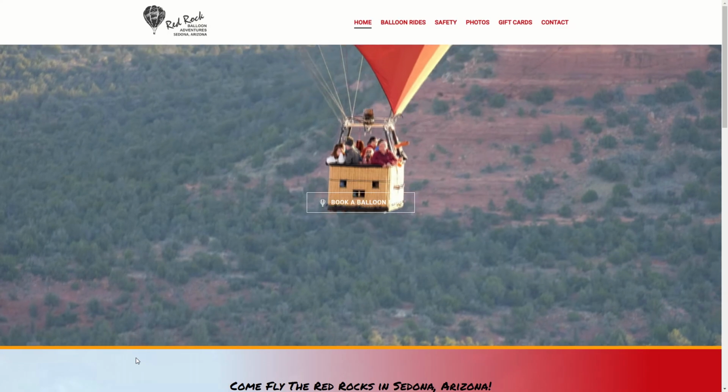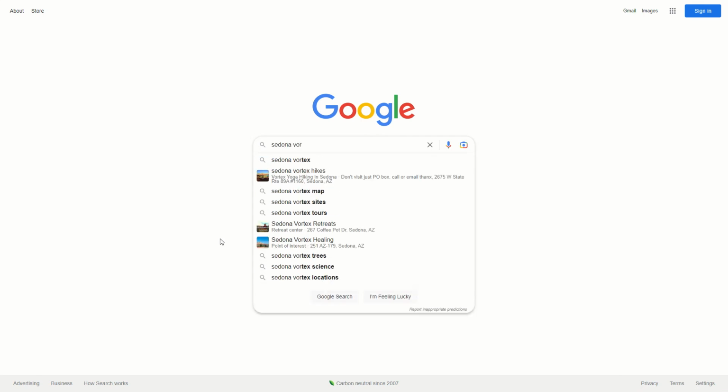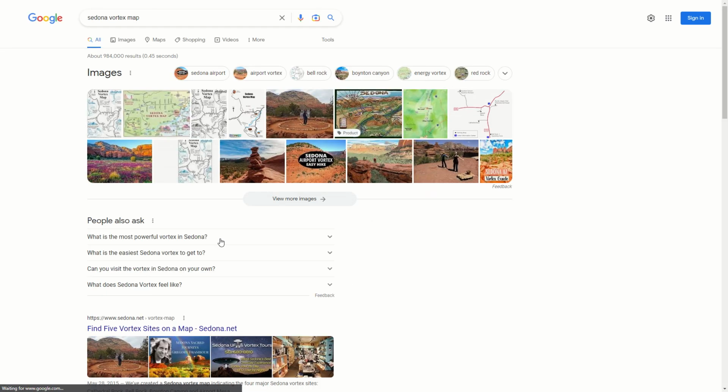Some people go to art galleries and fly hot air balloons or take a pink jeep tour. A big part of the Sedona experience is visiting Vortex sites. Personally, I think it's a tourist attracting gimmick, but many people swear by it and say they do feel the energy for real. In any case, Vortex finding is a fun activity and can be combined with regular hiking. Just Google Sedona Vortex map and you will find all locations and directions to them.